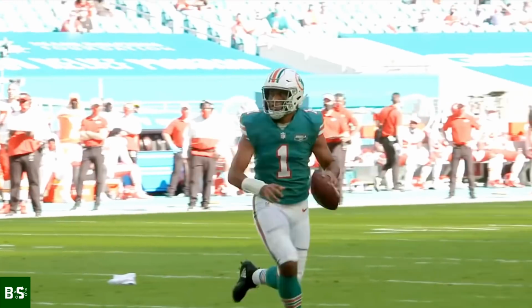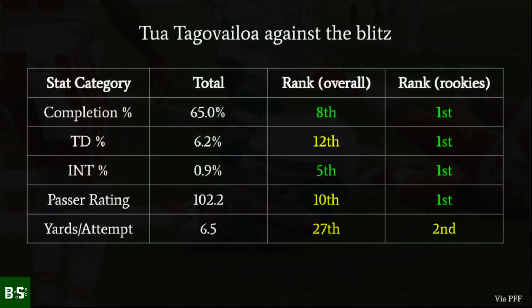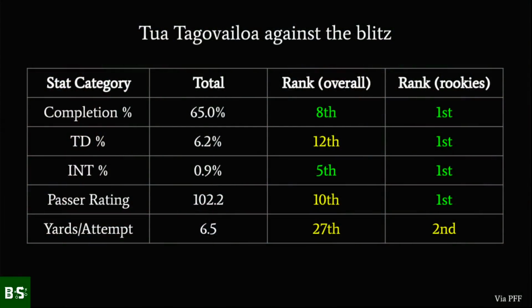One of Tua's biggest strengths is his performance against the blitz. Among starting quarterbacks against the blitz, Tua ranked 10th in passer rating, 12th in touchdown percentage, and 5th in interception percentage, while ranking 1st among rookie QBs in all of those categories according to PFF. His ability to stay calm with pass rushers coming at him is very impressive, especially for a rookie.